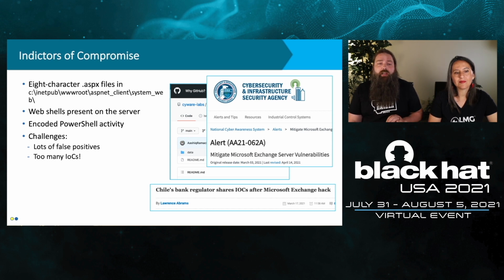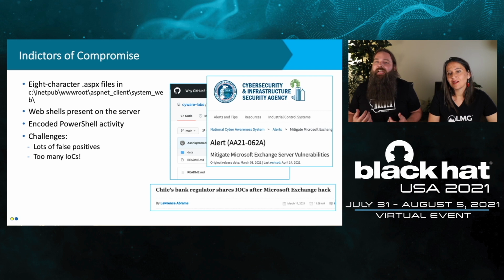The problem that we had here was so many people were jumping in to do these investigations on Exchange servers that we had an overwhelming amount of community indicators of compromise being provided. And in a lot of cases, those turned out to be false positives. It was people seeing malicious activity where there wasn't any because they were in such a heightened state of alert. So again, we need to vet those things. It really seemed like everybody and their mom was releasing IOCs, even Chile's bank regulator.